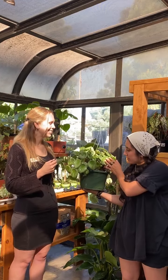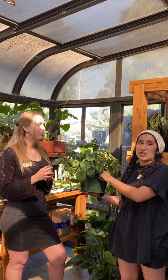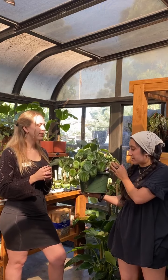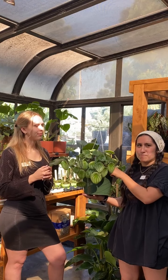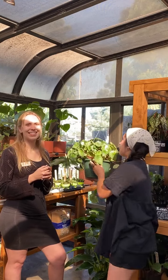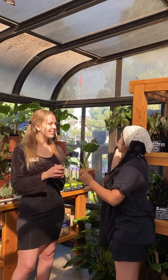Be careful with these guys with watering, because I do notice they get fungal issues very easily in the soil. So try not to continuously wet it because you will get that issue. It's not technically harmful, but it might be harmful to us. I don't think any mold is positive to inhale whatsoever. So yeah, there you go. That's really about it for us.